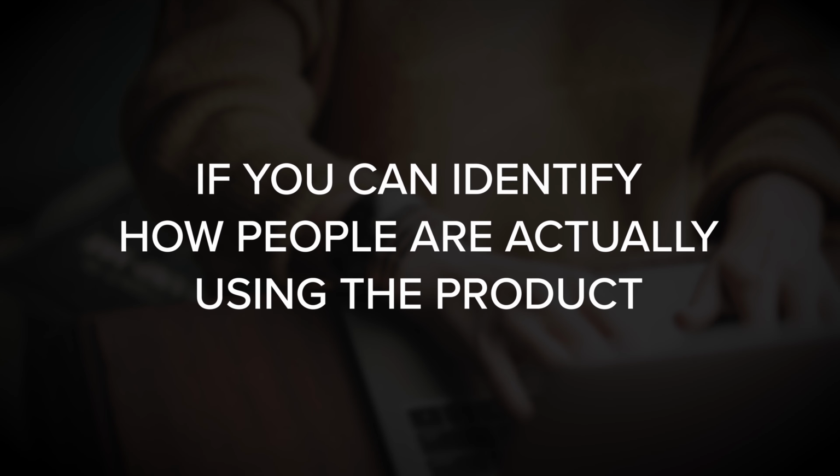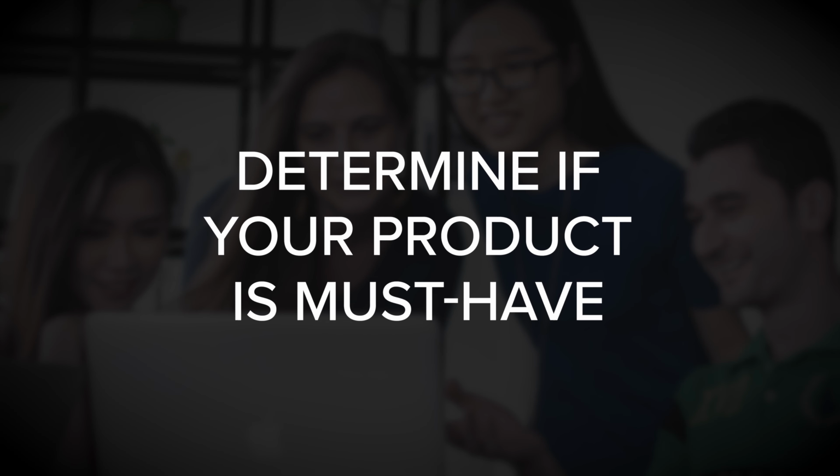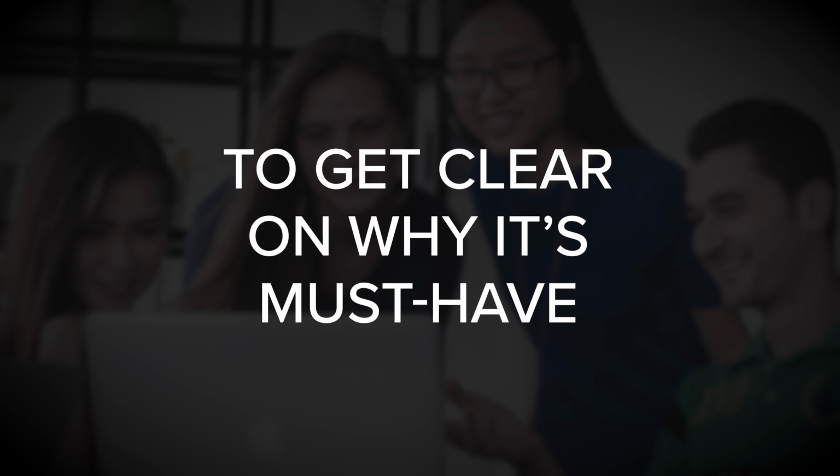Because if you can identify how people are actually using the product and what they enjoy the most, it can A, have a big effect on your marketing strategy moving forward to make sure you're attracting more of those people, but B, it can also speak to the future direction of the product to make sure you're actually designing it around the people that are paying for it and are most interested in it. So it's incredibly important to determine if your product is must-have and to get clear on why it's must-have, what customers see as the core value in the product.